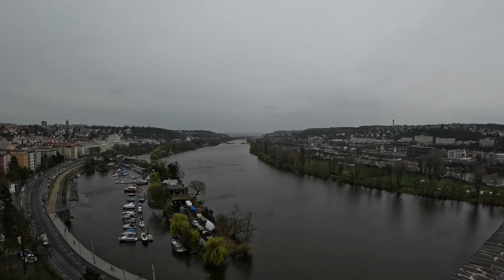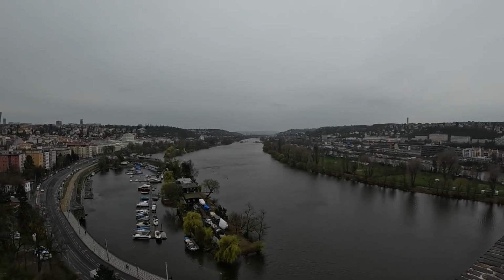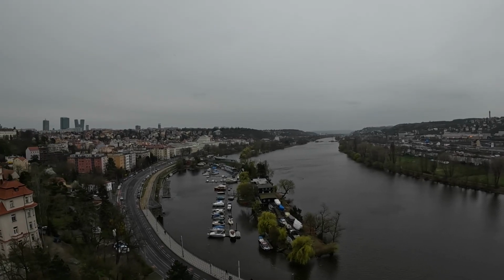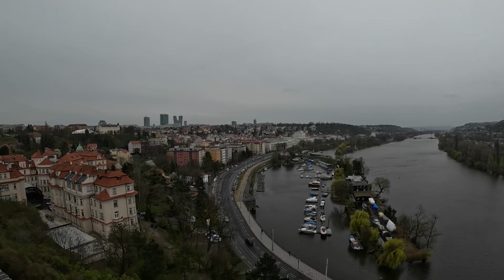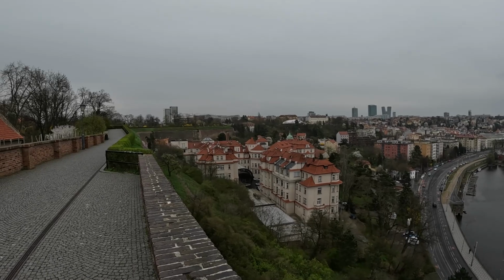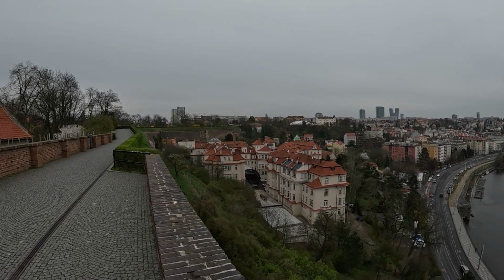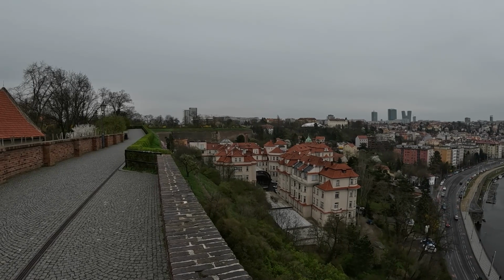So we're now around the other side of the fortress. We're looking down the river the direction we've not seen before, and it's very nice looking out across the sort of outskirts of Prague here. But what is most impressive is the sheer size of the fortification we're on. So if you look over in the distance, you see how high those brick walls are, and yeah, this is definitely a major bit of engineering to build this in the past.